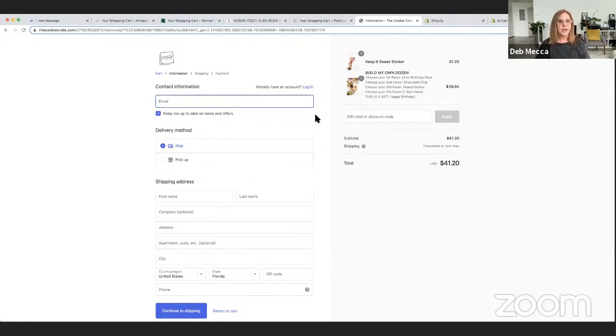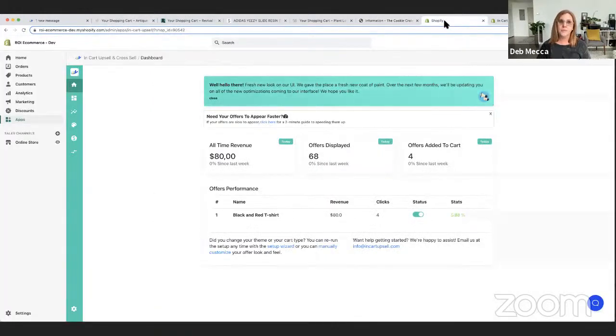All right. So now that we've gone through what InCart Upsell looks like in a few different ways, let's go ahead and take a look at InCart Upsell's dashboard. So you log in, this is what you're going to see. You're going to be immediately brought into some numbers. So you can look at some numbers at a glance. You can look at your all-time revenue, your offers displayed, and your offers that were added to the cart. This is a dummy environment, so obviously these numbers are not accurate or anything close to what we'd see with our customers. But yeah, this is kind of just an idea of what it would look like.